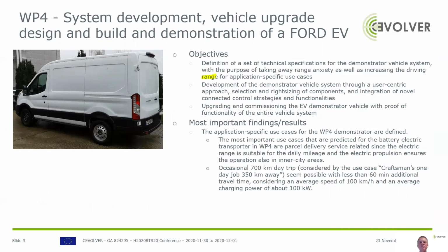Work Package 4 is led by Ford and deals with the system development, vehicle upgrade design, and build and demonstration of a light-duty commercial vehicle. The first use case is using the battery electric transporter for a parcel delivery service in urban and peri-urban environment. The battery capacity fits this purpose, and the frequent stop-start operation is the ideal application for a BEV.